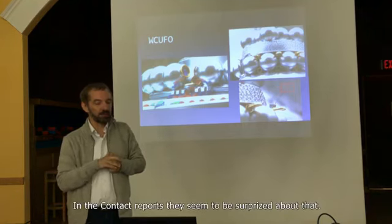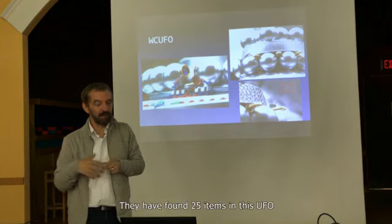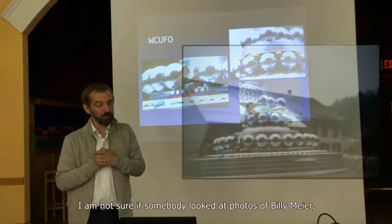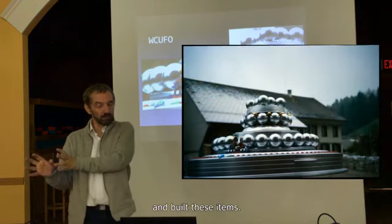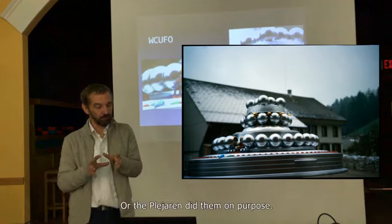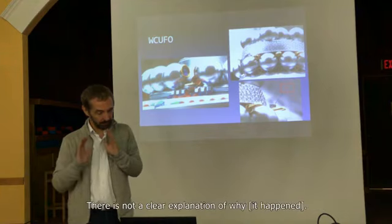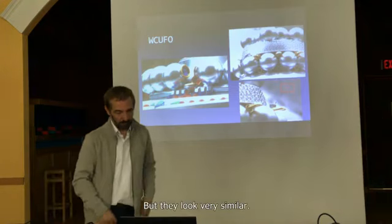In the contact report, they seem to be surprised about that. They have found 25 items in the UFO that are very similar to known objects. I'm not sure if somebody just looked at the photograph of Billy Meier and tried to build those items, or the Pleiadians did it on purpose. Reading the contact report, it looks like the Pleiadians didn't do it, somebody else did. But there's no clear explanation why. But they look very similar.